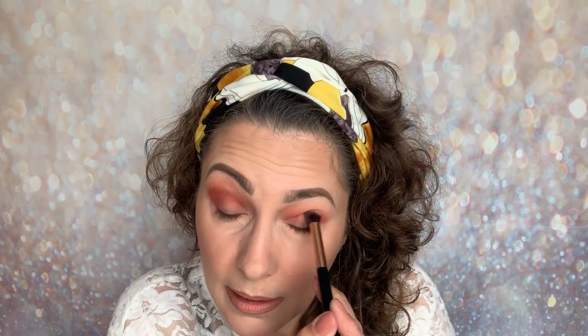These layer beautifully. I've put that deep shade on, but there's no dragging. It's just effortless. Absolutely gorgeous. Okay. Stunning. Absolutely stunning. Yeah, that's taken away a lot of that orange for me.